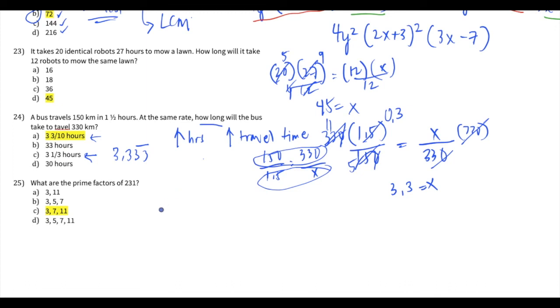Number 25. What are the prime factors of 231? So, dito, 3 method lang kasi isa lang naman. 2 plus 3 plus 1, that's equal to 6. So, divisible siya by 3. Divide this one by 3, makukuha natin is 77. 7 and 7 divisible by 7. 11. So, ang prime factor sa atin is 3 times 7 times 11.